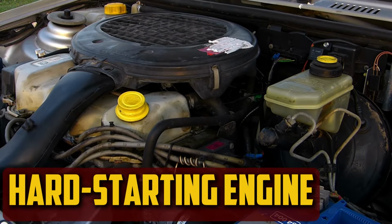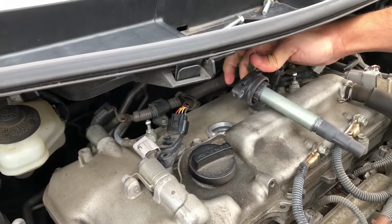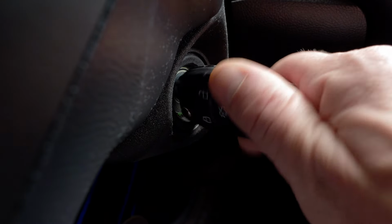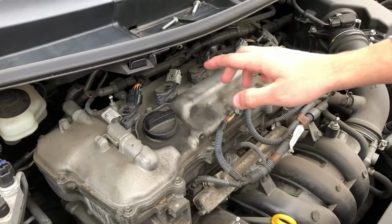Hard starting engine. A spark must ignite the air-fuel mixture at the proper moment in order to start the engine. The mixture won't ignite correctly if the spark plug isn't getting enough voltage from the ignition coil. When attempting to start the engine, this issue is most frequently observed. Consider that the ignition coil or other parts of the system might be the cause if you have problems starting the engine.